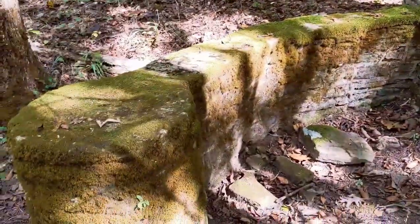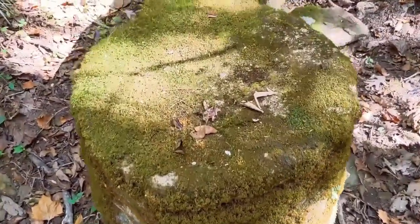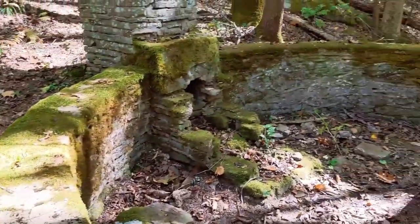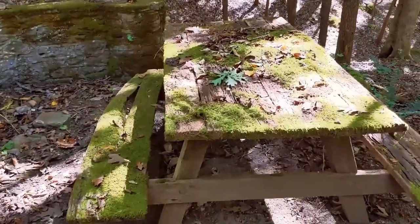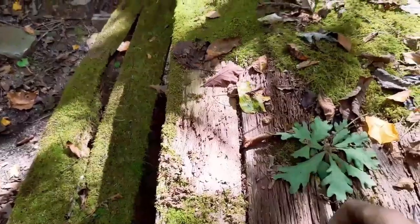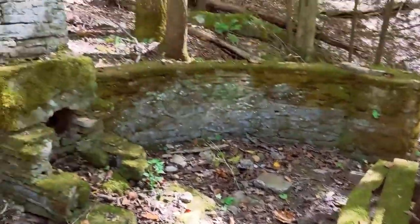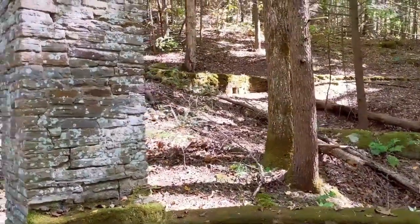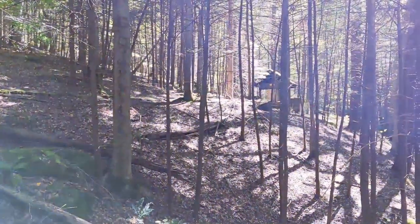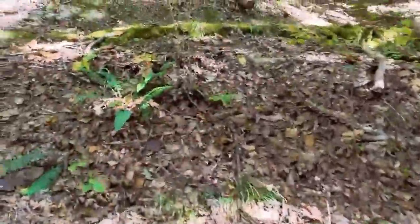Look at that one. It's another one of the little cookout fireplaces that were up here working. That's shadows. Look at that. Really, really, really old picnic table. Look at that bad boy. He's been here a while. Weeds growing up on it. You can see the stonework goes on around the hill there. More structures as you go. They're all over the place. Let me get up there and go around that path. Looks a little bit more level than going down through the valley and then climbing up the other side.